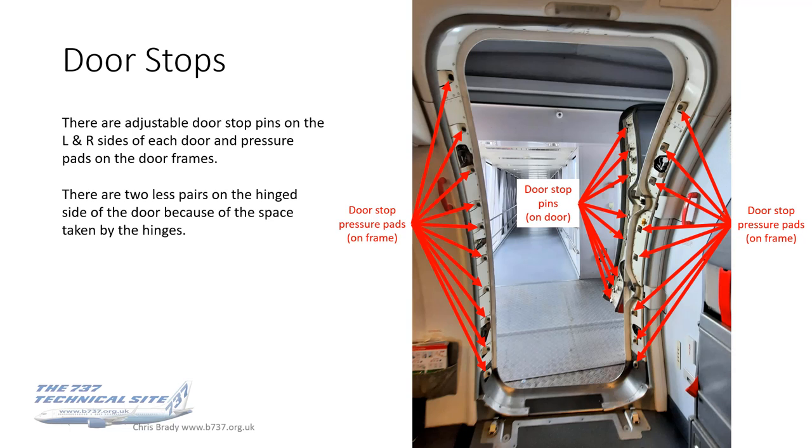Door stops. So this is quite a busy photo. I just really wanted to try and convey how many of these there are. There are door stop pins, as many pins as there are pressure pads on the door, and there are these pressure pads that you can see marked on the photo here on the door frames. There are actually two less on the hinge side because of the space taken up by the hinges. A little bit of trivia for you there.